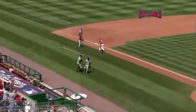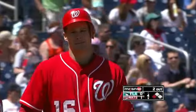And he gets three, and Kennedy comes in for the first run of the ball game. But if he makes a mistake, you got to get him because he doesn't make many.